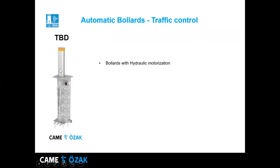And every time we want it to go up, we press a button, hydraulic oil gets injected into the cylinder inside the Bollard, and it goes up. If we want the Bollard to go down, we open a valve and the oil comes back to the tank where we keep the oil.